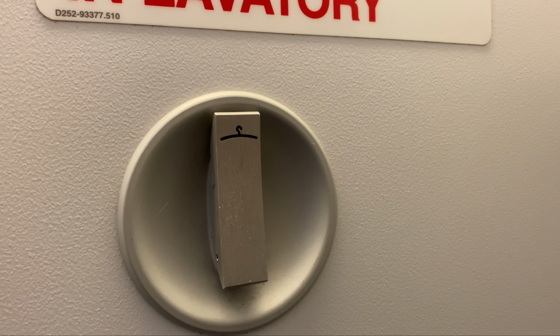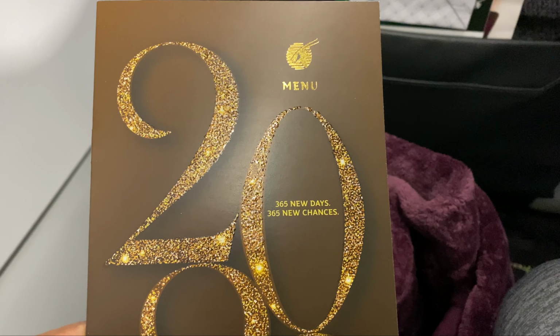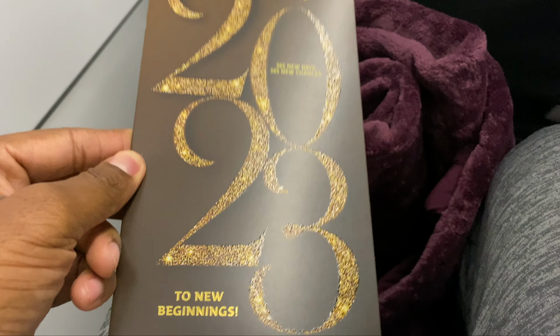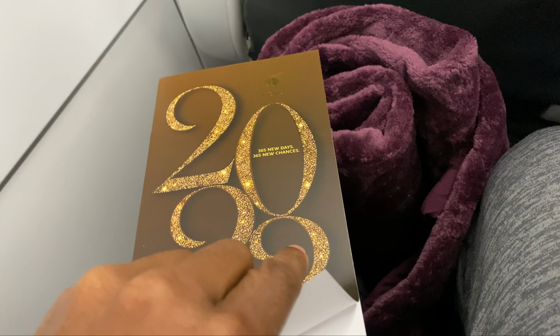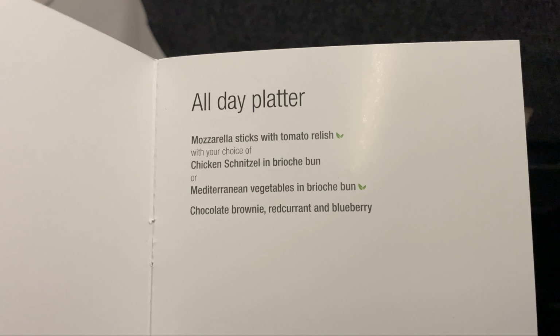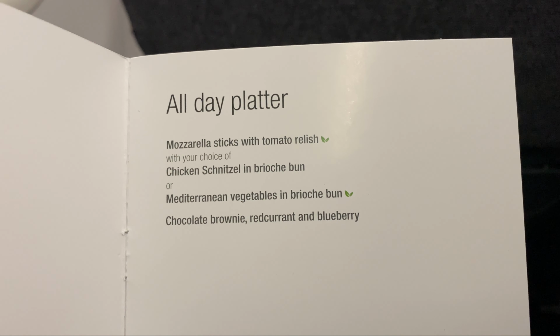No windows in that. But again, I go back to the soft product on this flight, which was impressive for 45 minutes. You actually have a menu, which I'm going to let you go through here, and you have a few choices on it, and really you're at the disposal of all of the drinks that they have as well, so you can live it up on this short flight. So I'm going to leave you with the menu and I'll be back with the meal service.